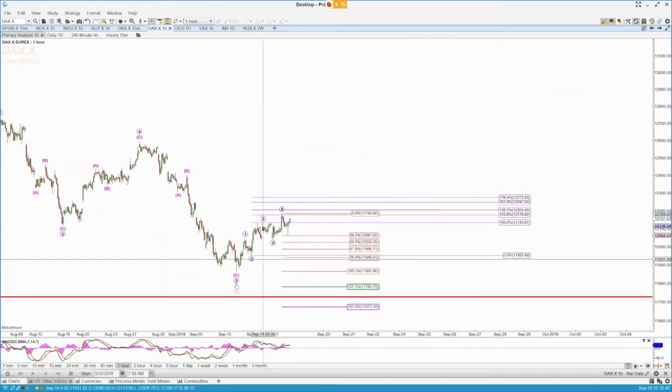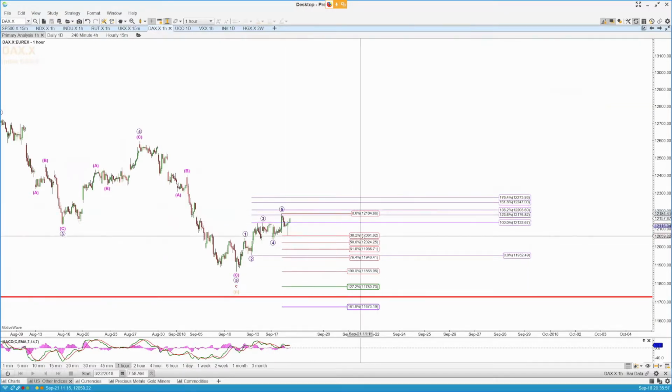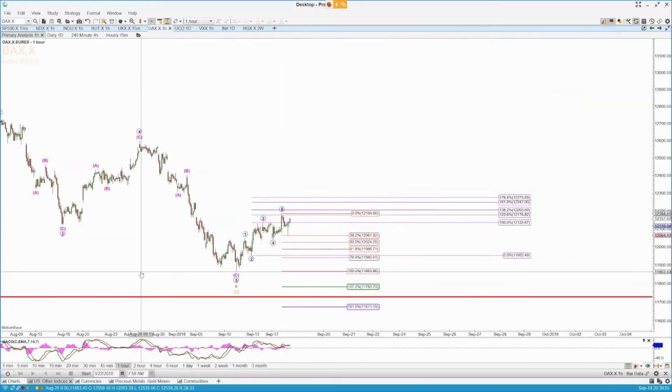And then if I come down to the hourly time frame off the 2, I've now got a completed diagonal up to the 123.6. We've got an ABC into today's low to the 38.2 retrace on the nose and have come up quite strongly from that.